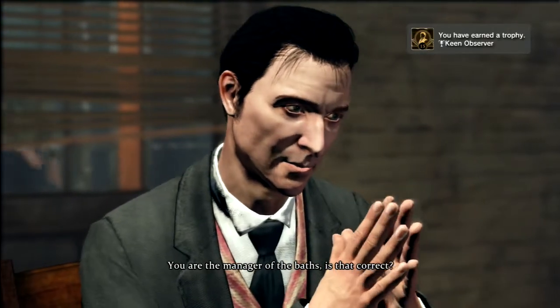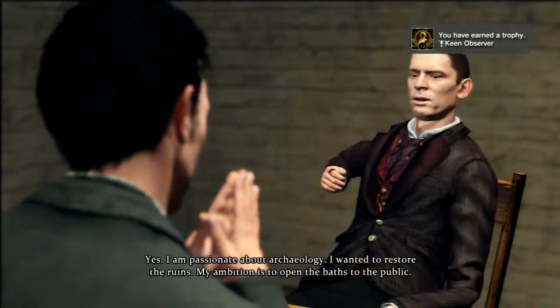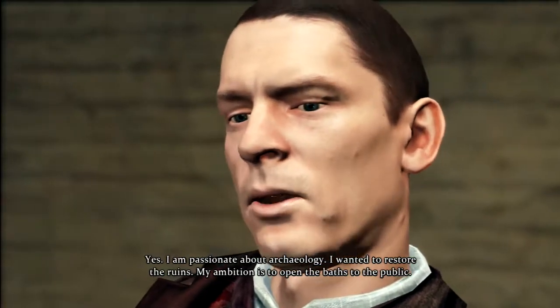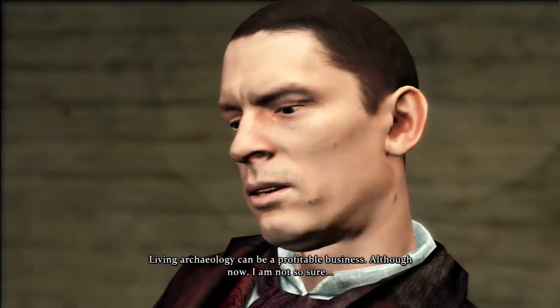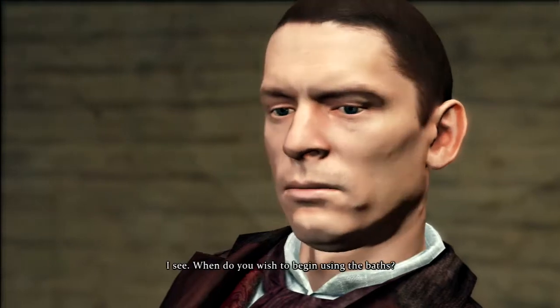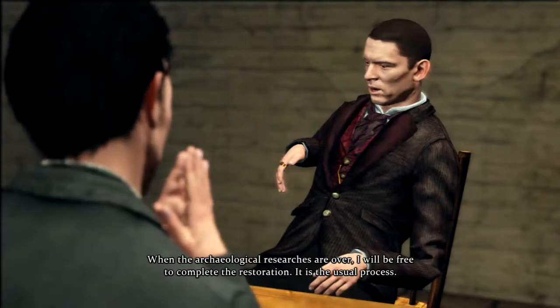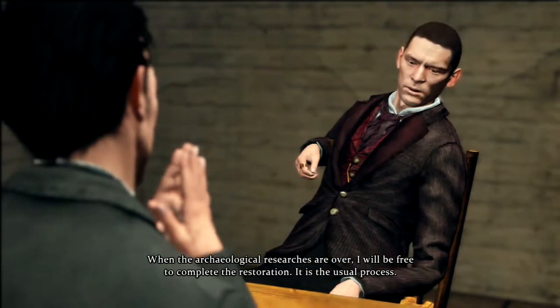You are the manager of the baths, is that correct? Yes, I'm passionate about archaeology. I wanted to restore the ruins. My ambition is to open the baths to the public. Living archaeology can be a profitable business, although now I'm not so sure. I see. When do you wish to begin using the baths? When the archaeological researches are over, I will be free to complete the restoration. It is the usual process.